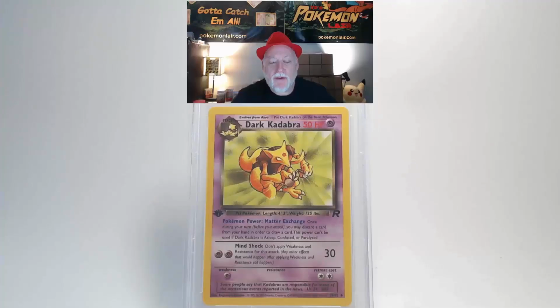Let's look at this 2000 Pokemon Team Rocket Dark Kadabra, a first edition, the number 39 card. Dark Kadabra's front surface looks clean. There's no damage, no staining or creases or anything. Our centering is within tolerance from top to bottom and right to left. And our corners and our edges are very clean with no damage.